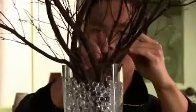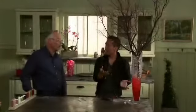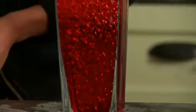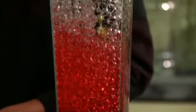Okay, so I think I'm happy with how this looks. How about you? Do you like it? I do. I love it. Okay, good. So you want to make sure that you think about the purpose of this. When I was designing the arrangement, my purpose was for special events, as a centerpiece. So it has to be all around.